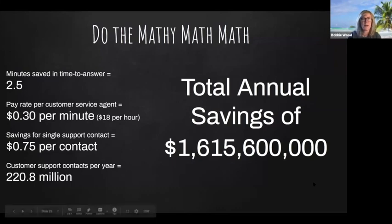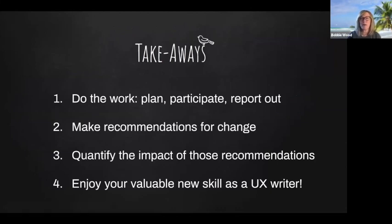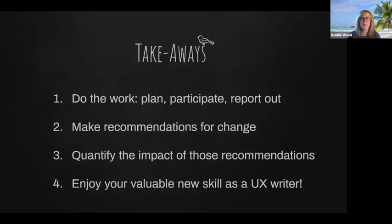Okay, so do the work, help with the planning, participate in the research, and report out your results. Make specific, concrete recommendations for changes, quantify the impact of those recommendations, and then enjoy being paid more because you're a critical member of the team. Woo! Okay.